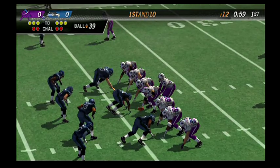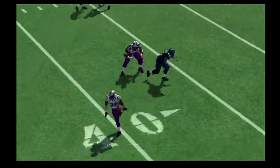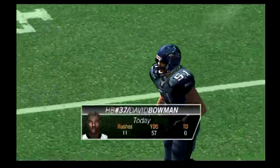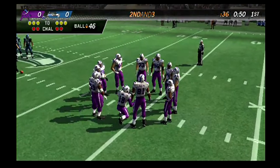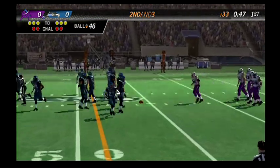The Seahawks come out in a nickel pack. Tosses it out to the left. Tatupu comes up to make the play at the 46-yard line. You got to keep going to the run. You never know when there's going to be a great block ahead of you, allowing for a big one right into the end zone. It's second down and three to go.